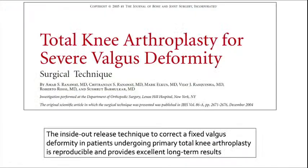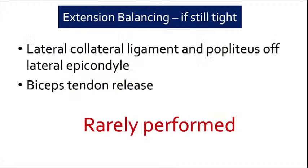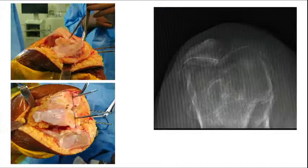This is an excellent paper, even though it was published in 2005 by Ranawat et al. Very good paper. Most of the time, almost always, you can get away with this technique: posterolateral release and pie crusting of the ITB. That is all that is needed. Many a time you will not need the lateral collateral ligament or the popliteus. I never remove my popliteus at all. It is very, very rarely performed. That is how the valgus knee is managed, because remember that 95% of the time it is grade 1 or 2, and only 5% it is grade 3.